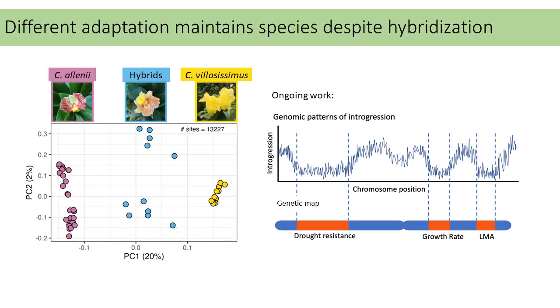And finally, I use modern genomic techniques to describe the extent of both recent and historical or ancient hybridization between these two species, despite this habitat adaptation. And currently, I'm working on combining my knowledge from ecological investigation of the important differentiating traits with my genomic characterization of patterns of gene flow to better understand how selection on important isolating traits can result in the maintenance of species boundaries, even in the face of hybridization.